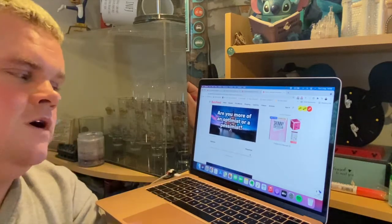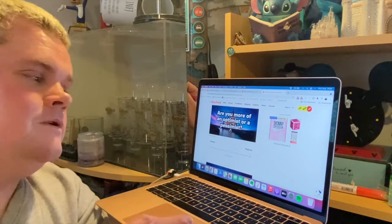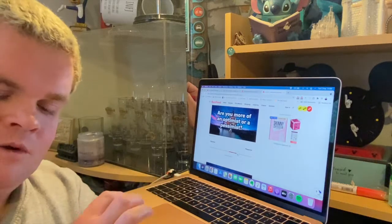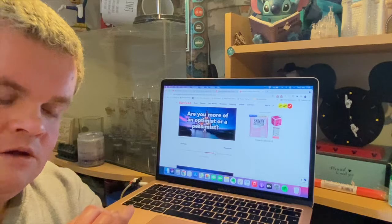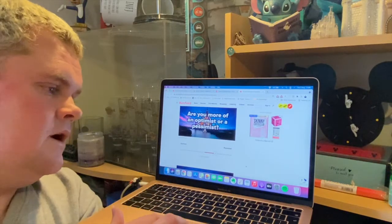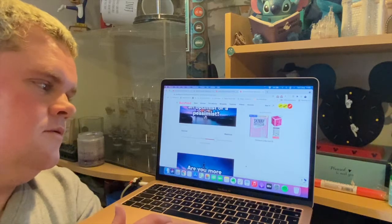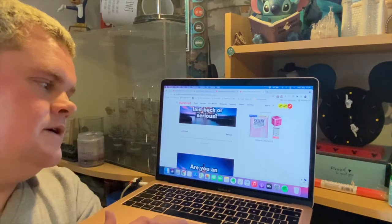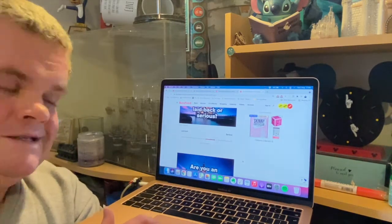So question 1, are you more of a pessimist or an optimist? I read it the wrong way around because I'm more of a pessimist, so I'm going to move it, it's like a bar thing that you move around. I don't know if you can see it. Maybe I should turn it slightly this way. Hopefully you can kind of see that. Anyway, I'm moving it halfway between neutral and pessimist. Are you more laid back or serious? I'm going to move that one about a similar amount into serious.